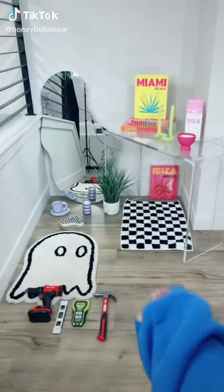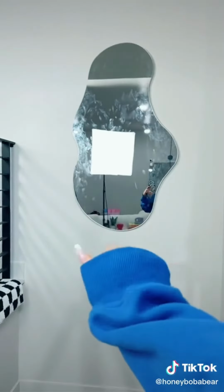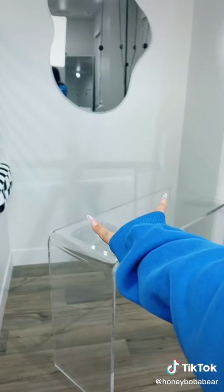I'm still trying to become that girl, but I can't be that girl without a cute entryway. Okay, one of my lights just fell on me. Anyways, first I'm gonna hang up the mirror. Okay, this is my favorite 3 a.m. purchase I've ever made. I have to clean it, though. It's very dirty. I got this acrylic table from Home Goods. That's gonna go in the middle.